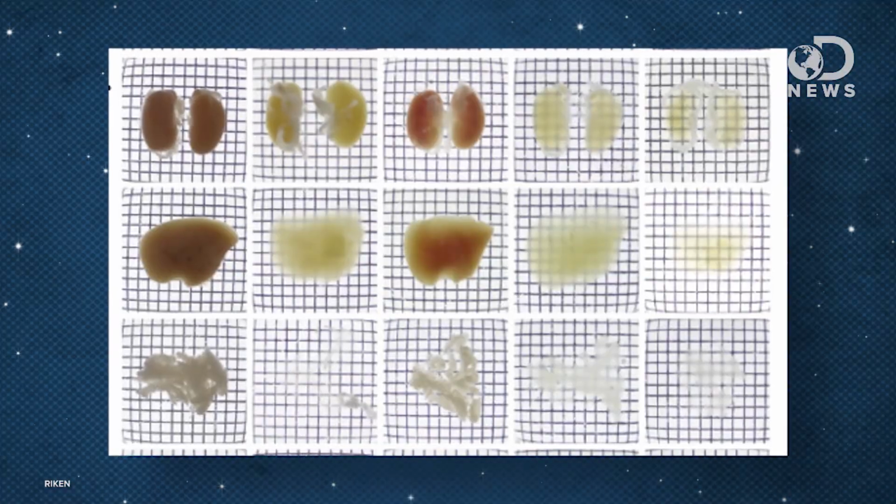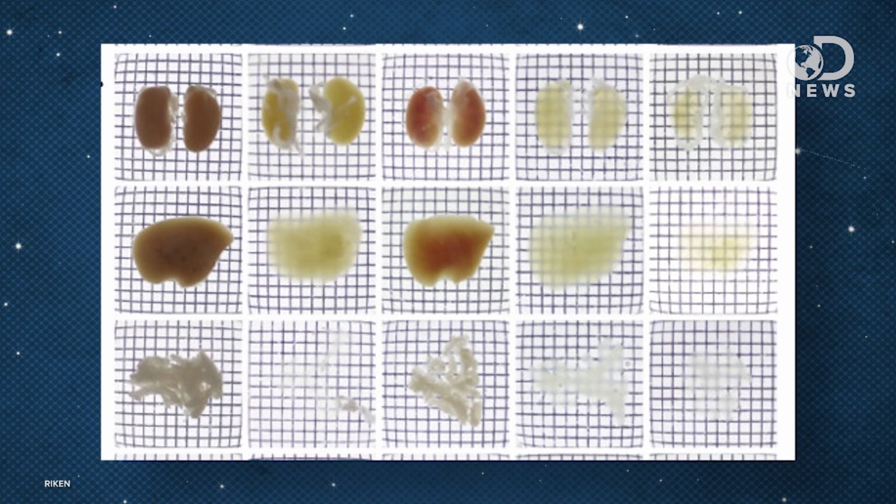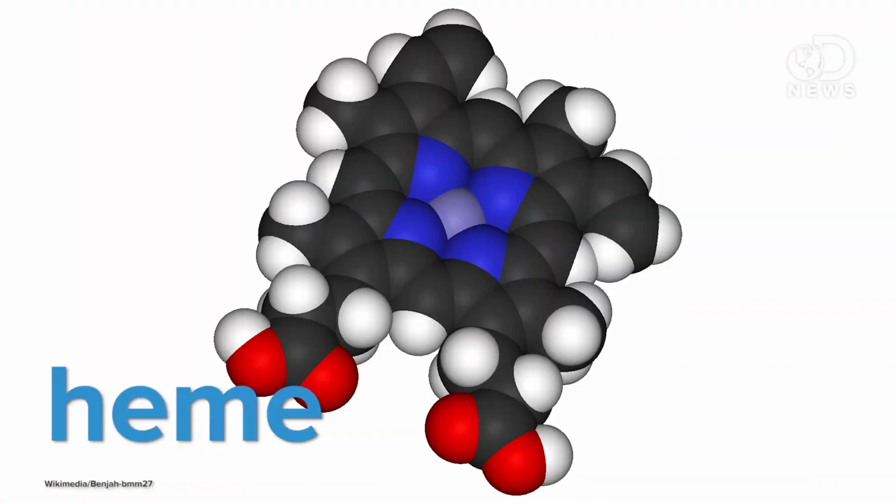But now there's a way to turn skin, brains, lungs, the whole shebang except for the bones, clear. A team at the Riken Quantitative Biology Center in Osaka pulled off the trick on mice by flushing out their circulatory systems with saline and then pumping a chemical through them for 2 weeks. The chemical removes heme from the mice.